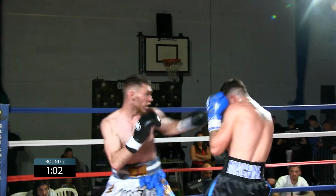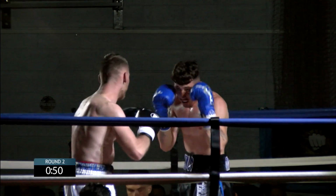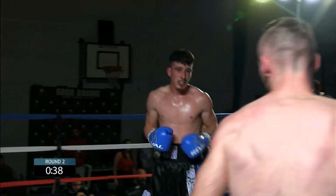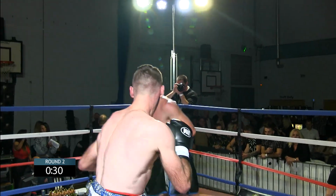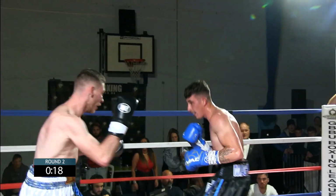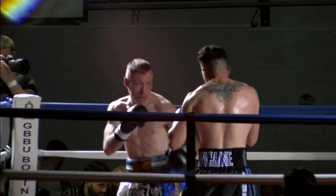They're both waiting for the counter at the minute. Oh, Archie's stepping on the gas. Oh, lovely shot off the chin then. Heating up a bit here. Oh, lovely uppercut there from Callum. Oh, lovely shot. Lovely backhand from Archie there.